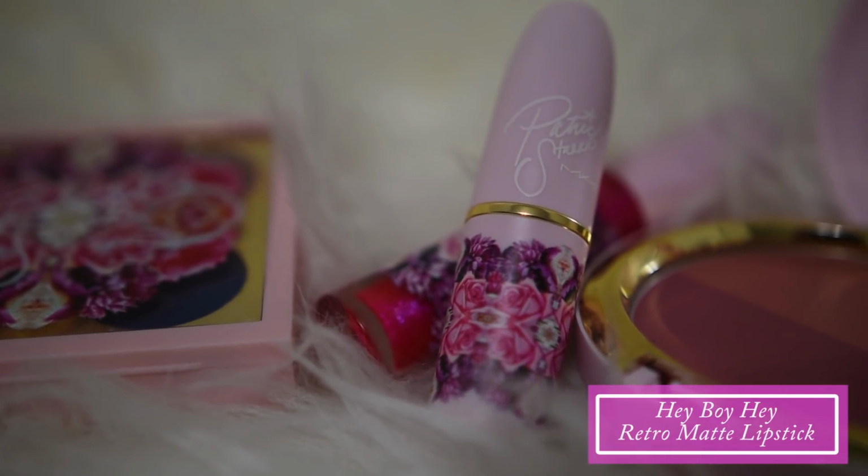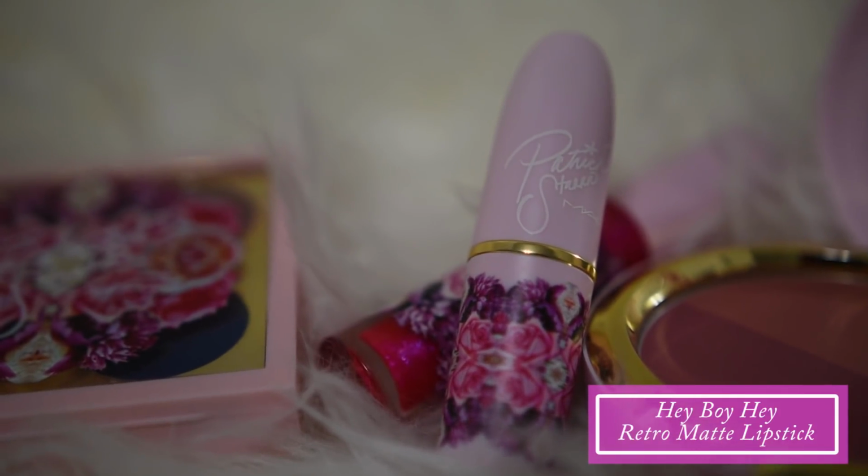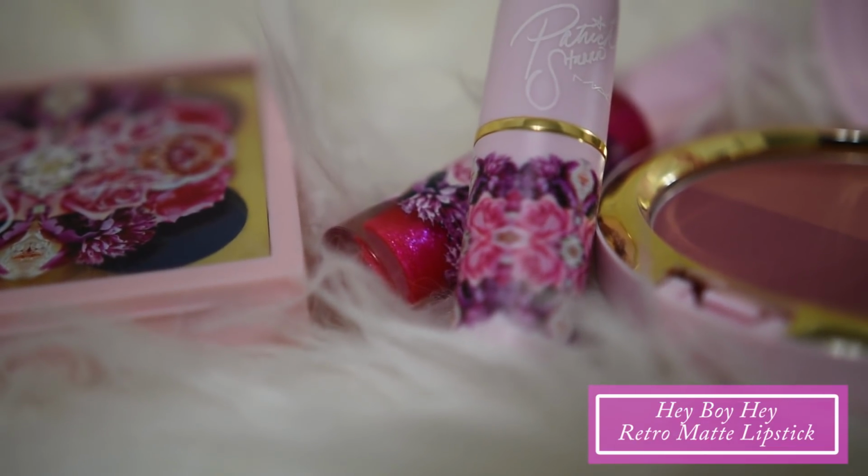When you unravel your purple tissue paper, you get this beautiful, oh my gosh, this is very pretty. Beautifully packaged pink. I'm gonna keep this even when it runs out because it deserves to be kept. Great packaging gets me every time. A little gold detailing around it, purple flower situation. I haven't used the MAC lipstick since I was about maybe 20. I'm 26, so yeah. I'm really a Sephora girl.